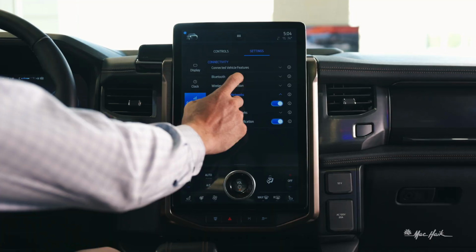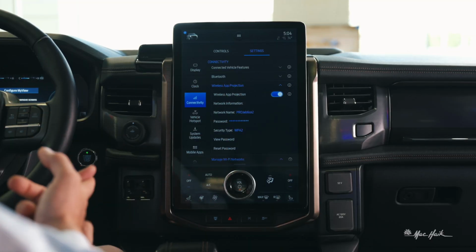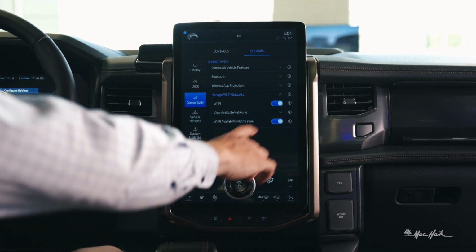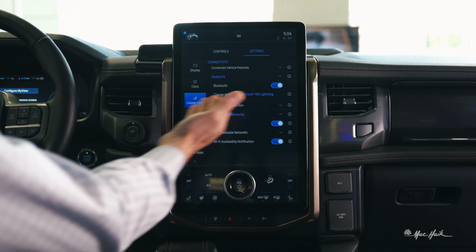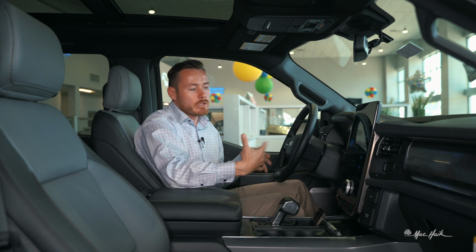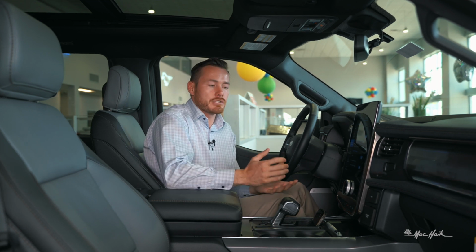Of course, you have the wireless projection. So we're talking about the phone that's connected. In this case, I don't have one yet, but I will be showing you that feature here momentarily. Bluetooth, so it is going to show the name. I can change the name from Ford F-150 Lightning to, you know, Nathan's car, Nathan's Lightning. I can change it to whatever I want.